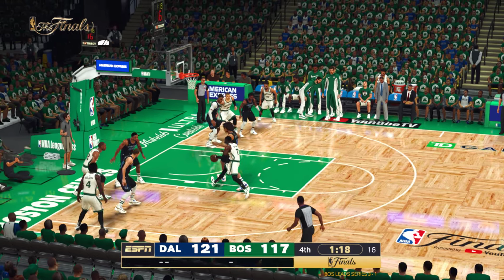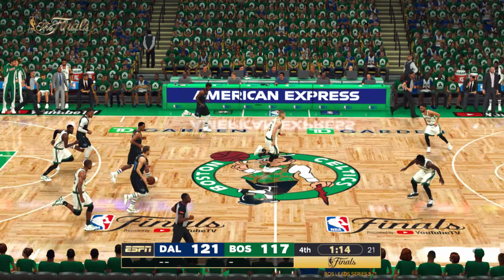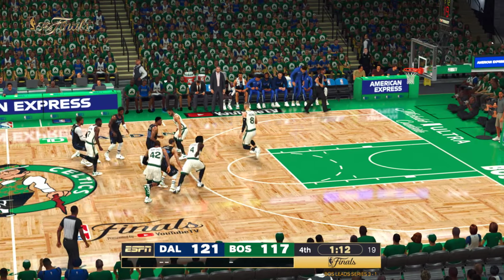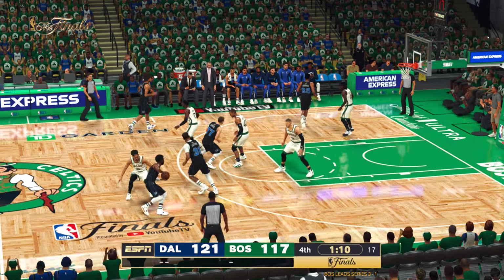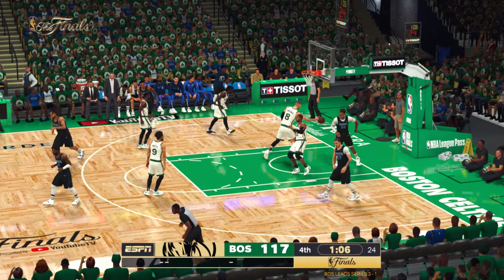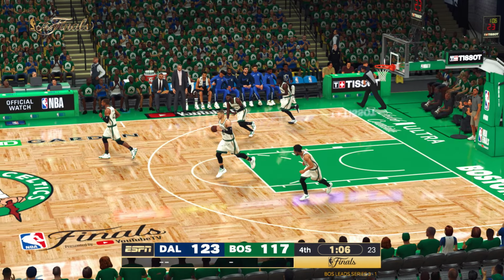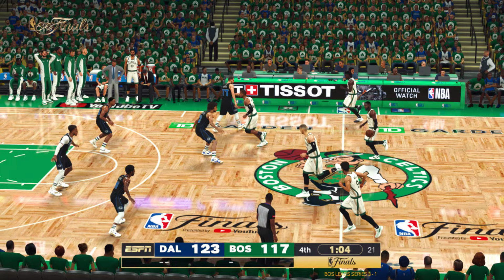Up top, Brown. And tonight, he sends it right off the glass. Doncic with it. And it's Horford picking him up. He lobs up the alley-oop pass. And Gafford throws it down. Chemistry at its best. An unreal alley-oop.